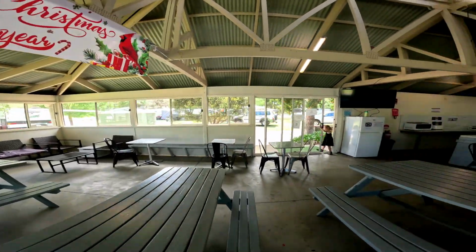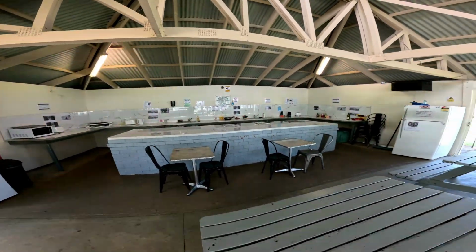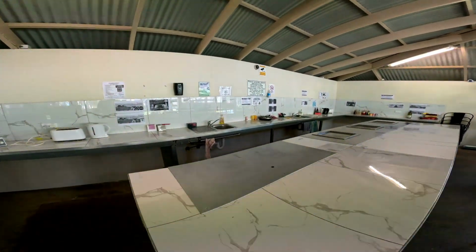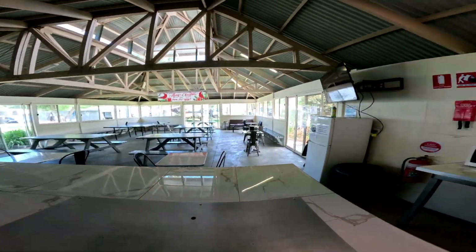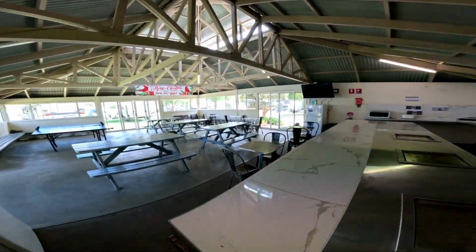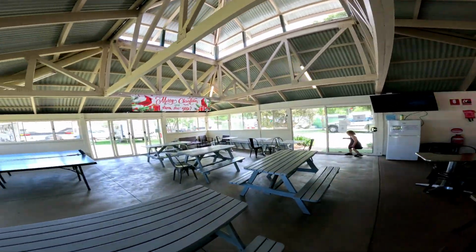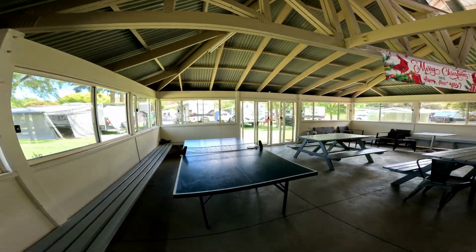So towards the back of the caravan park is the camp kitchen. They have a couple of fridges in here, a barbecue area inside, a few sinks, a bit of meal prep area, microwave, and a table tennis set. So it's a nice little area for a bit of a get together. There's also a TV in here, so if you do get bored, there are a few activities to do around this park.